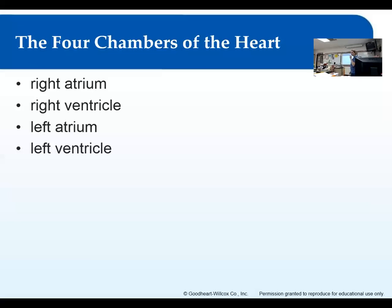Between the right and left side of your heart, you've got what's called the septum. So you have an interatrial septum. Inter means what? Between. So the interatrial septum would be between the atria, right? Atrium is singular, atria is plural. So the interventricular septum would be between the ventricles.